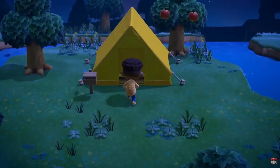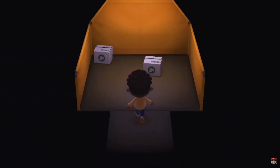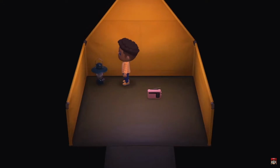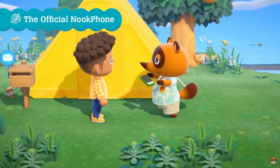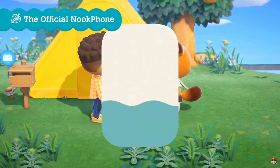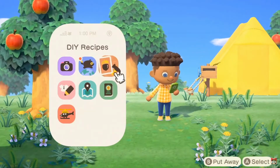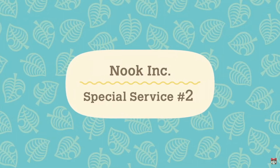You're starting a new life, so in addition to your tent, Nook Inc. will provide some basic necessities as well as services. No need to worry. Of these, the true standout is your specially built Nook phone. It has the standard apps, like a camera and map. But over time, we will provide new applications to support all your deserted island needs. Interesting. I like that.